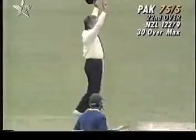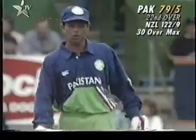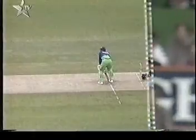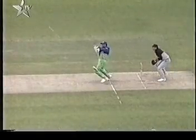Oh, it's hit in the air, and he's found the player, has he, or has he found the fence? He's found the terrace, right over the fence. That's not a bad way to open your account, Rashid Latif. No, this is a good shot from Latif. It's a pretty small boundary out there, admittedly, but he actually decided to play it in the air very late. You see, he took that option and just scooped it up over mid-wicket. Larson was there waiting, but in vain.